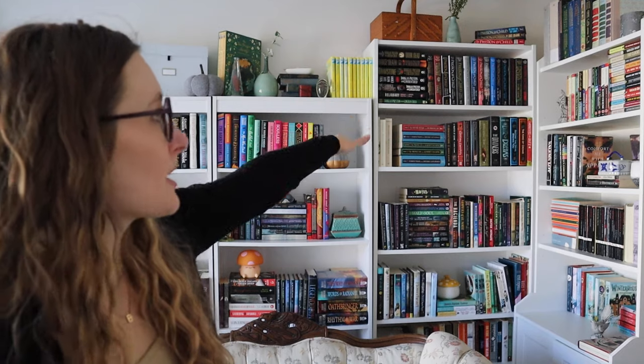So if I can get everything in one, that'd be great. Maybe keep all my mysteries there, move my Agatha shelf, stuff like that. That's a rough plan. Let me get my husband to help me move this, and then we will go from there.